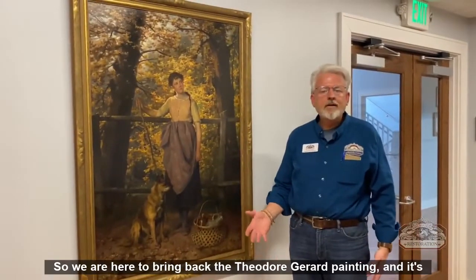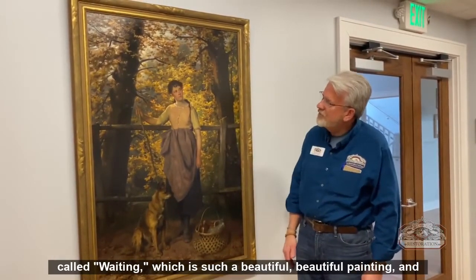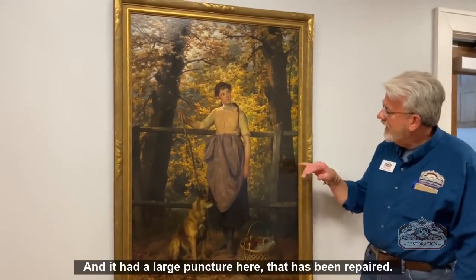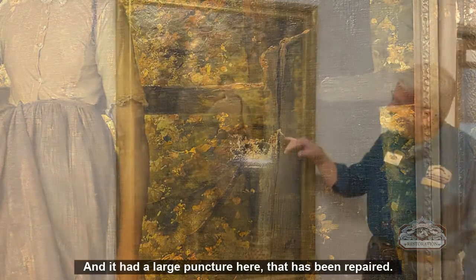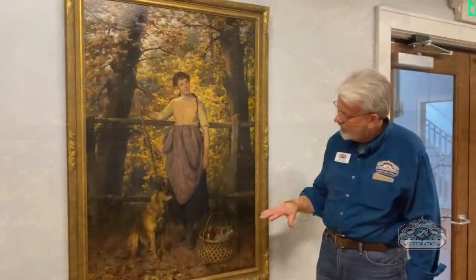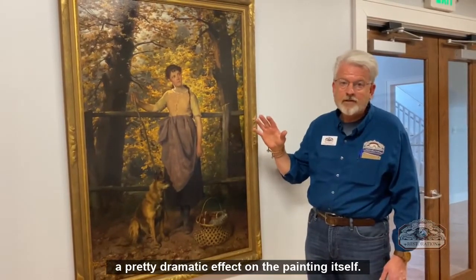So we are here to bring back the Theodore Gerard painting, and it's called Waiting, which is such a beautiful painting. And we're thinking it's 19th century, and it had a large puncture here that has been repaired. You can see that the clarity and the reflectiveness has been cleaned and revarnished. So the inpainting and the cleaning and the varnishing have produced a pretty dramatic effect on the painting itself.